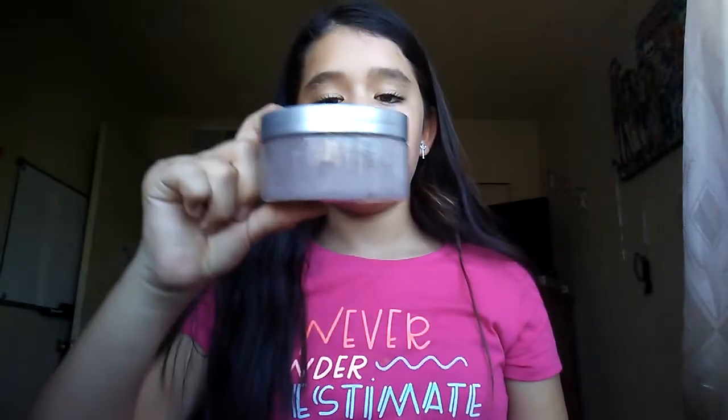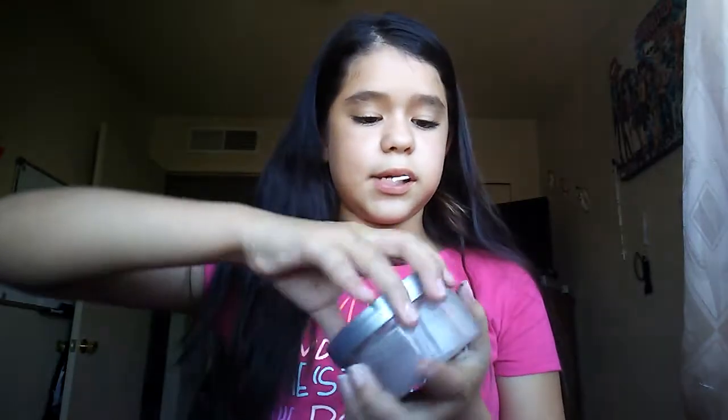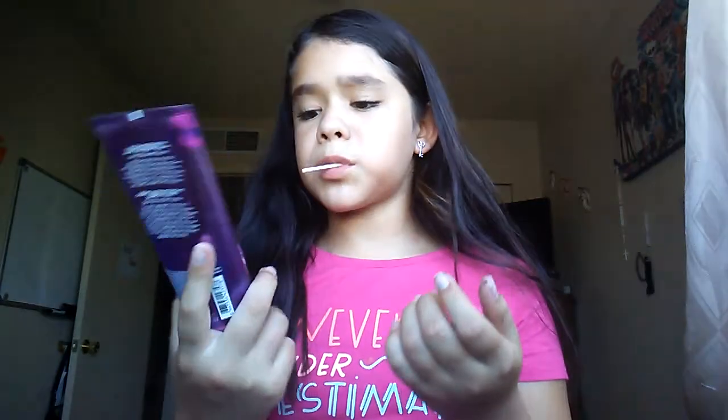Okay, the next one is this one, and this is a hand scrub. This was so good. It's so good. This is a hand scrub I got from Kmart. You can get it literally anywhere.